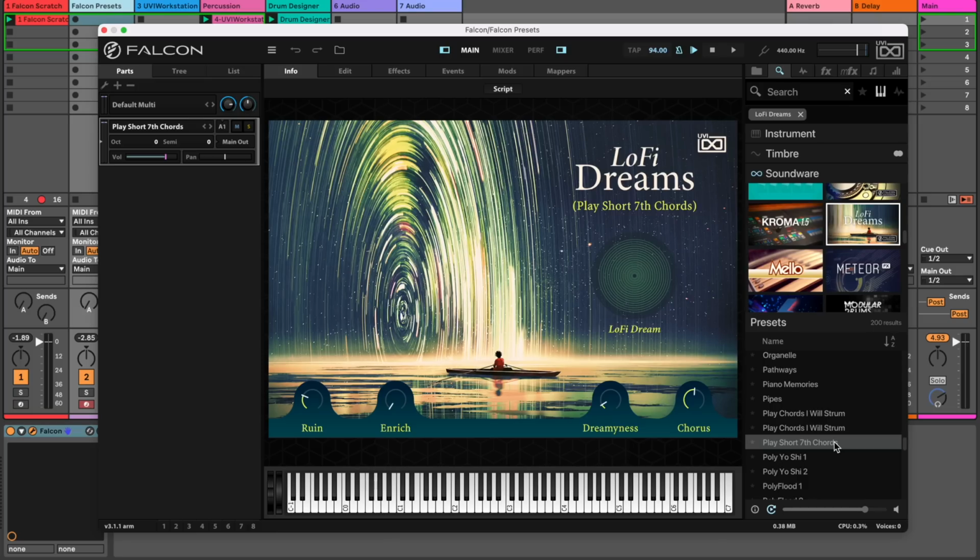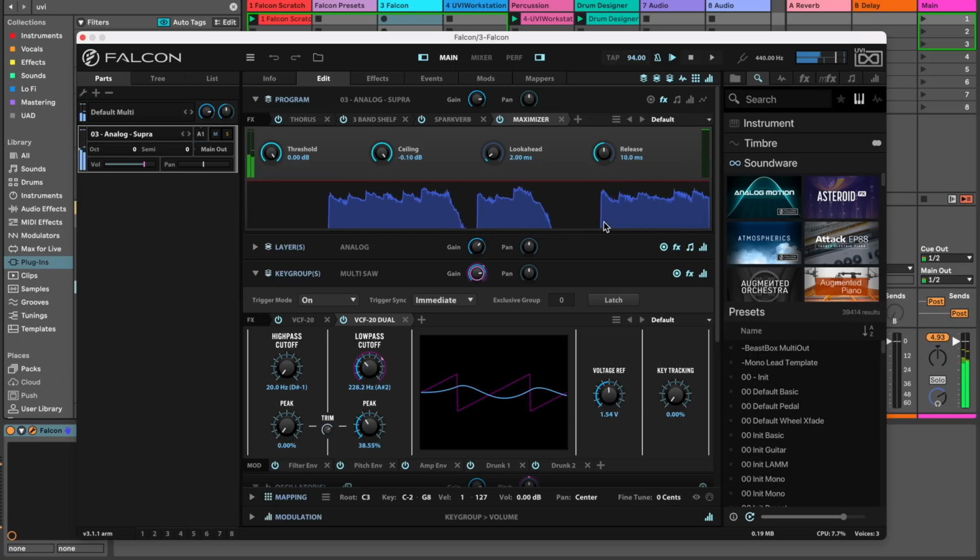Now, I opened up Lo-Fi Dreams in Falcon. Falcon is UVI's powerful hybrid instrument. It's part synth and part sampler, and it's got a lot of sound design tools in it. If you want complete creative freedom over your sounds, this is the centerpiece of the bundle. Open it up, load a simple preset, and you can start sculpting to your heart's content.